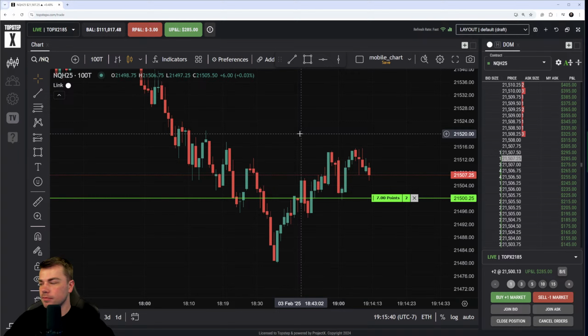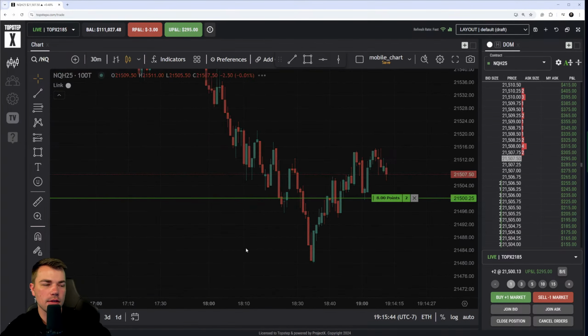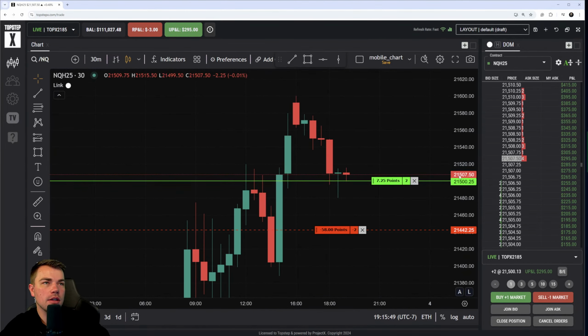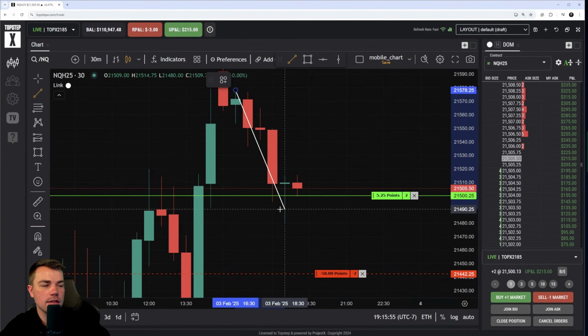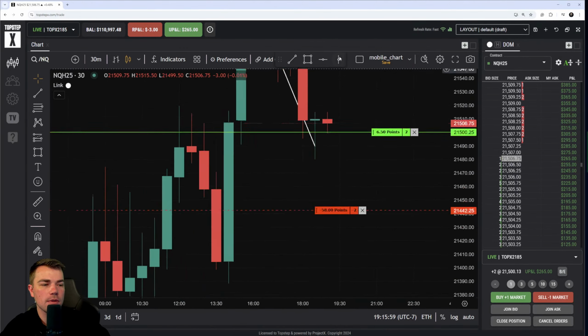Simple. Is that a good example of a 3-bar reversal on a 30-minute? We could take a look at that. Let's take a look. Yeah, actually, good shout out for there. 3-bar reversal on a 30-minute. I don't trade off a 30-minute, but we have a trend, right? Whatever you want to dictate as a trend or a move.